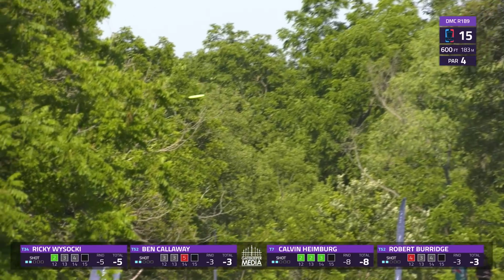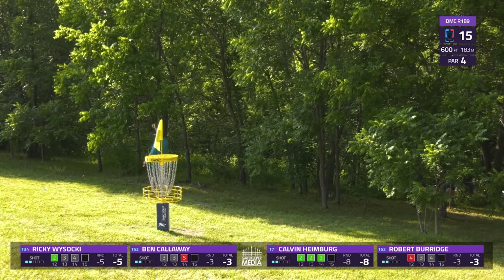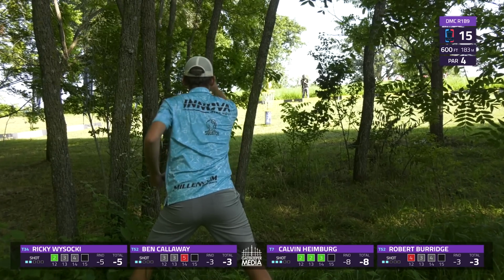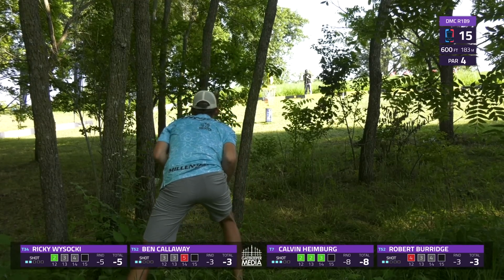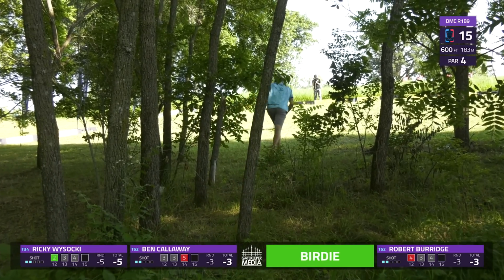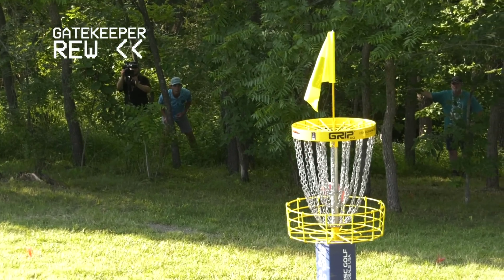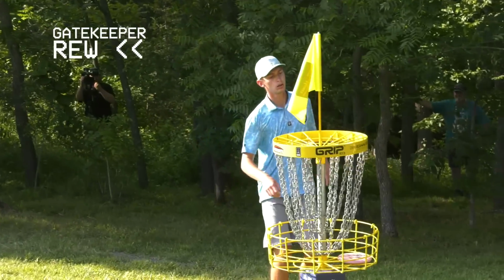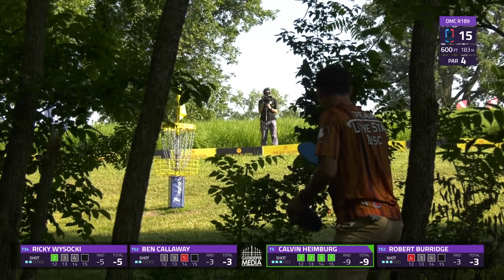Calvin, you hear the little frustration in his voice, as that is also going to track down to the left. Yeah, pretty big miscue there. I'm not sure if he meant to put a little more anhyzer on that or if he just wanted to throw it harder and lower. But either way, he must have thrown it just where he needed to, because look at this birdie putt. That was clean. Heavens. Like no wobble on it, between the trees, over and under. I don't think it touched a single leaf on the way out, and he is now 9 down, 4 birdies in a row.